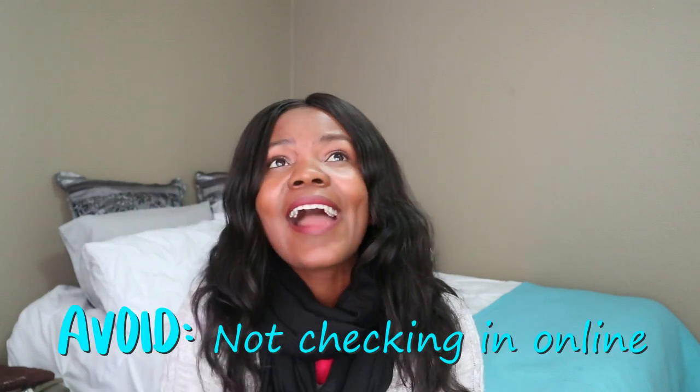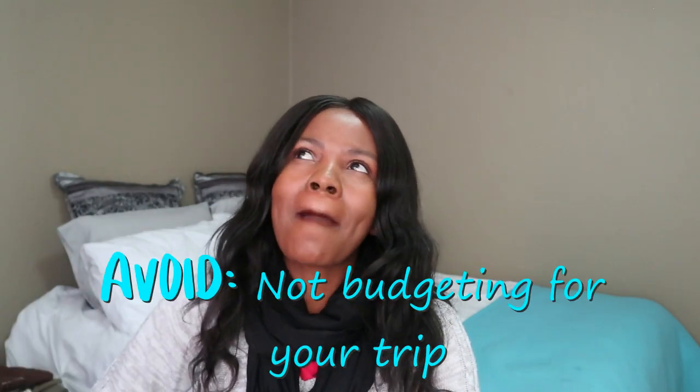Mistake number 4 is not checking in online. I know we don't necessarily have to do this, but it definitely makes life so much easier, especially if you're only going away for a weekend and you don't have any bags to check in. Then you just walk straight to the security line. You don't even need to go to the check-in counters. Why would you not check in online and make yourself stand in a long queue full of people that have to drop their bags off just to get a paper boarding pass, when you could have checked in online? You get your boarding pass on your phone and you walk right through security with that. It's perfectly suitable.